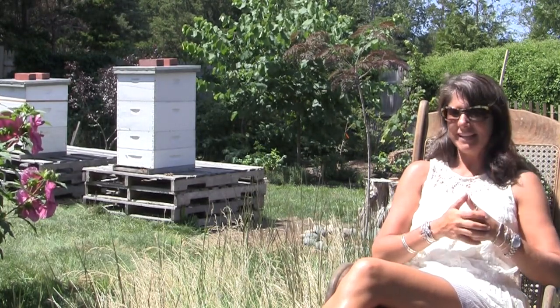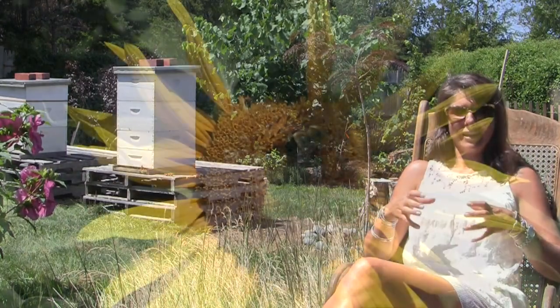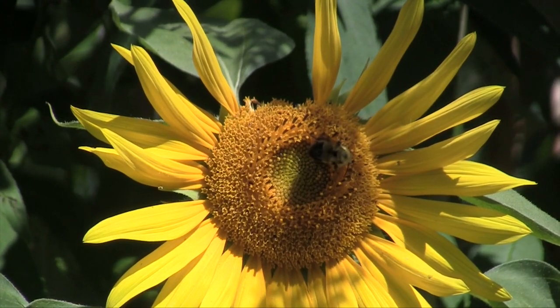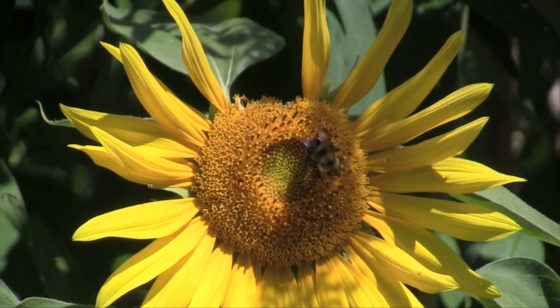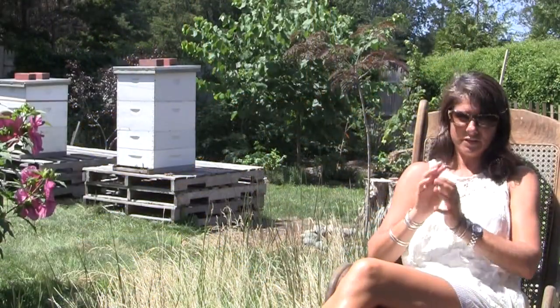The bumblebee, the way I see them, is kind of the couch potato sitting there with the remote control, and they'll get out and pollinate, they will forage, but they're definitely not like an efficient honeybee. A honeybee is born to work.